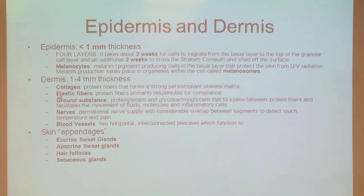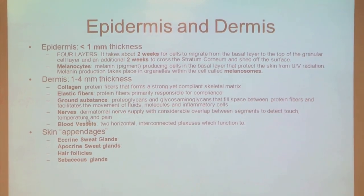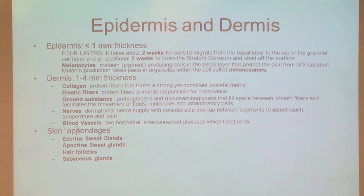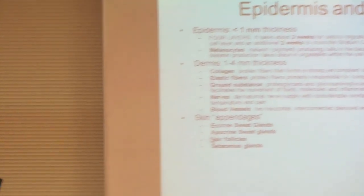And we know that UV light, for example, can affect the elasticity of the skin, and there are certain nutrients that can improve the elasticity. And then again, I pointed out the blood vessels. And then there are some skin appendages, which include different kinds of sweat glands, one that helps regulate temperature, and one that has more to do with interacting with bacteria and things like that.